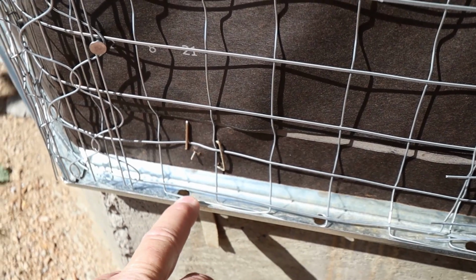Remember the holes? I talked about the holes. The holes are because water.